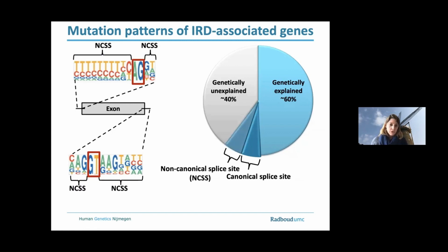Then we have the non-canonical splice site regions, which are the regions surrounding these canonical splice sites. Their variants can also affect the splicing of an exon, which may lead to a clinical phenotype in the end. Then we also have deep intronic variants. They are beyond the non-canonical splice site regions, outside of the exons. And these variants may lead to alternative cryptic splice sites and thereby pseudoexons.